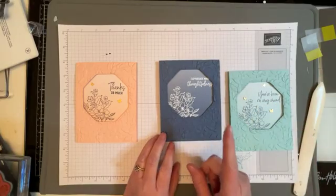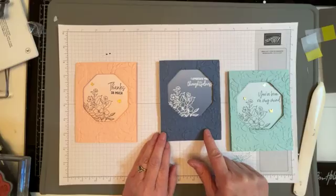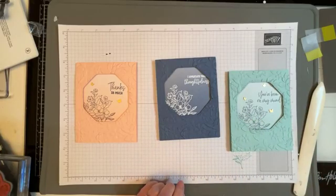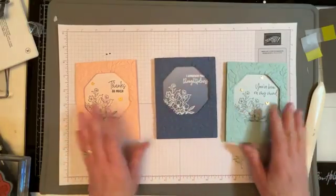And you know what would be really pretty? Oh my word. I'll try it with my Fresh Freesia one when I do my Fresh Freesia card later: doing the same thing, but instead of white embossing powder, use the black embossing powder for the Fresh Freesia, because that would look really, really pretty.